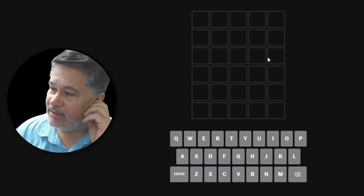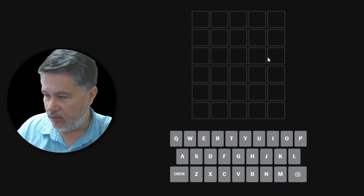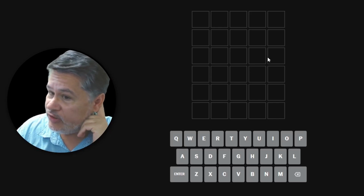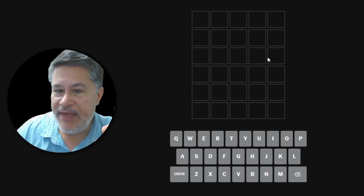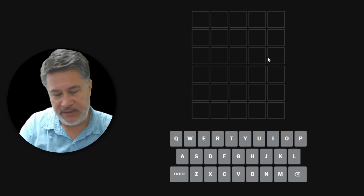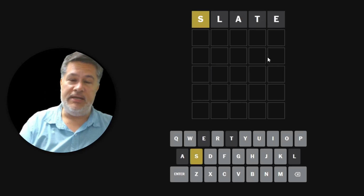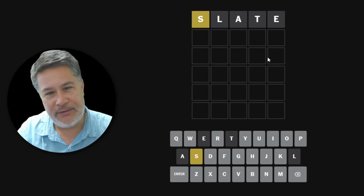What's the best way to attack this? You can attack it from 2 different directions. You could start off with a word that has no chance of lighting up, or you could start off with a spectacular word and then play off of that and force some bad rows. I think that's the approach I'm going to take, and slate is the best way to go. Oh, interesting. Shoot. I almost wish that was my blank row.